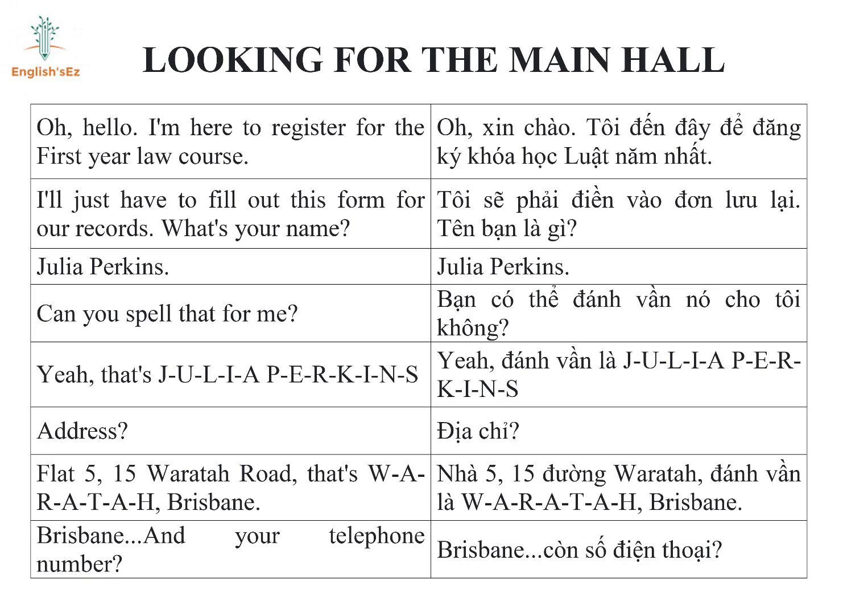Oh, hello. I'm here to register for the first year law course. Oh, I'll just have to fill out this form for our records. What's your name? Julia Perkins. Can you spell that for me? Yeah, that's J-U-L-I-A P-E-R-K-I-N-S. Address? Flat 5, 15 Waratah Road. That's W-A-R-A-T-A-H, Brisbane. Brisbane.